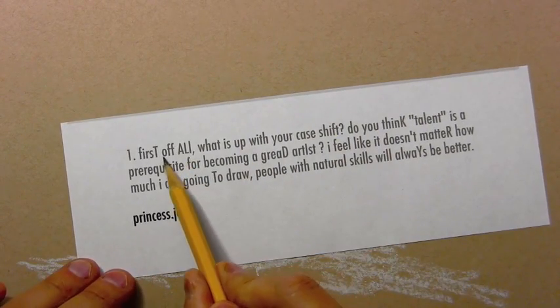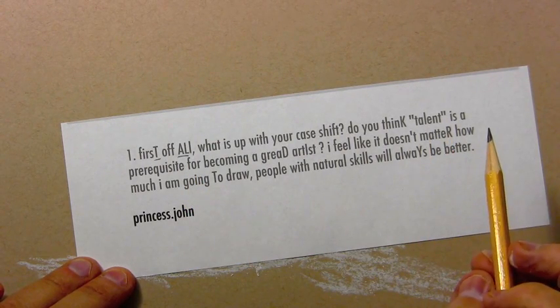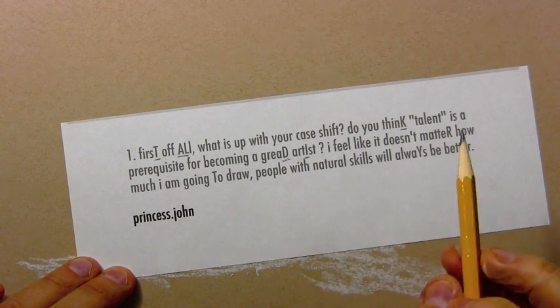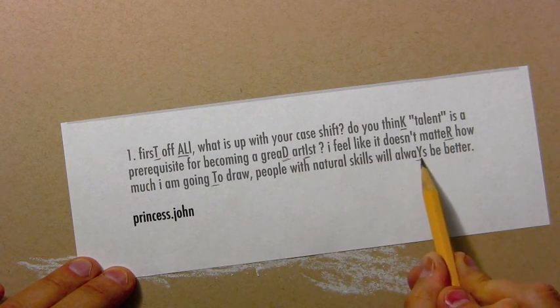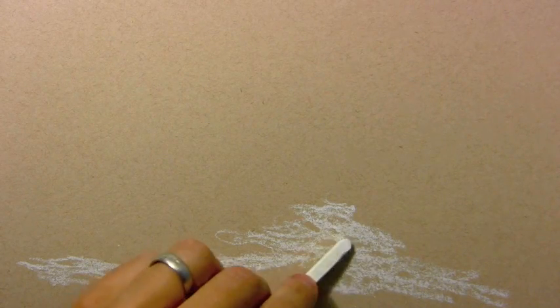Princess John here picked up on my little technique back on Monday, capitalizing certain letters as you go along. You end up with, here's the K, I'm going to go ahead and do this here, the D, the I. And eventually you end up with a secret message if you string all of the letters together. I think we might have a Jason Derulo fan on our hands here. Or perhaps it's a reference to some other song that I'm not aware of, but let's go ahead and answer that question about talent.